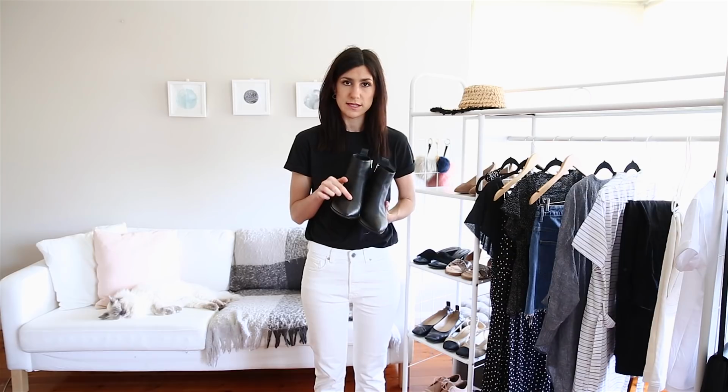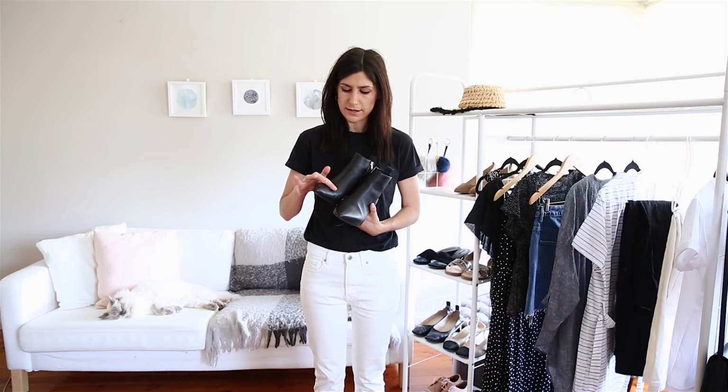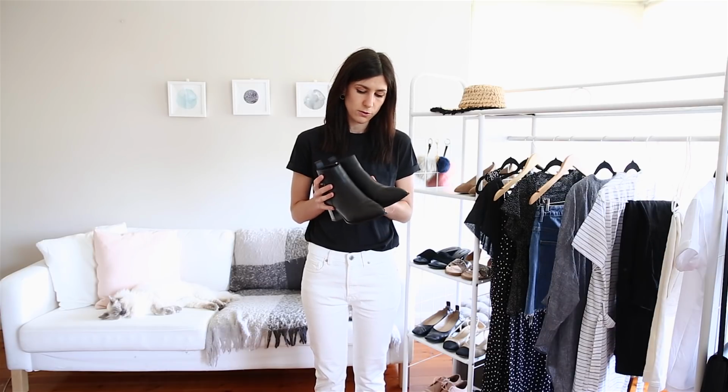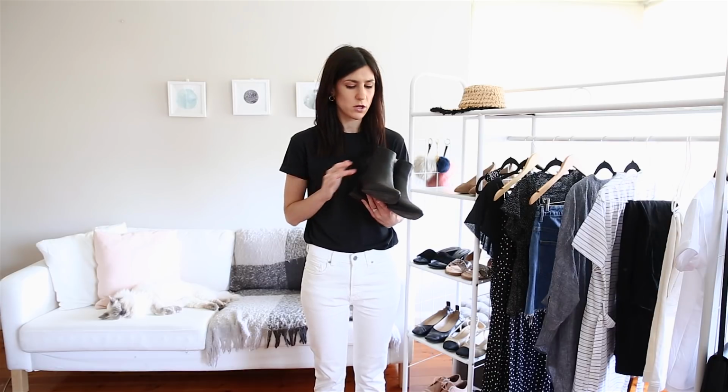As you can see, the leather's starting to soften on them now. I will do a close-up of what they look like on, but they're starting to soften up and get a bit of creasing in them, which is natural, and I think that this leather is going to soften up really beautifully over time.